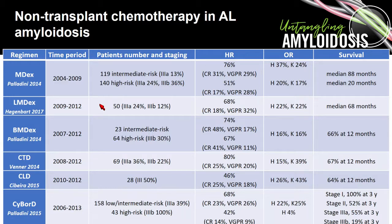You see that these studies are not easily comparable due to the different proportion of patients with advanced disease. And the proportion of patients with advanced disease translates in differences in both the hematologic and organ response rates, as well as survival. Overall, we can see that with these combinations, the hematologic response rates can range from 40 to almost 80%, depending basically on the severity of the disease, and this also reflects in differences in survival. So we have very few data to say which is the best non-transplant treatment in these patients, also because we lack comparative studies in this setting.